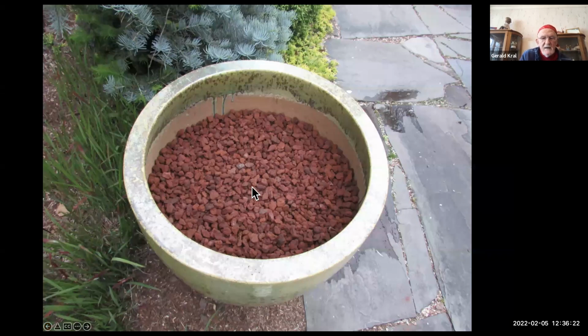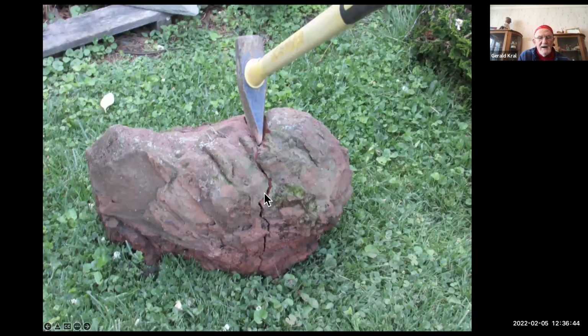The reason I'm using the pebbles is when you put your rock garden soil in, the lava rock will all wash down in between the lava rock. The pebbles prevent that. It'll infiltrate a bit, but it won't go all the way through. Now, making my rockery, I got a big lava rock.